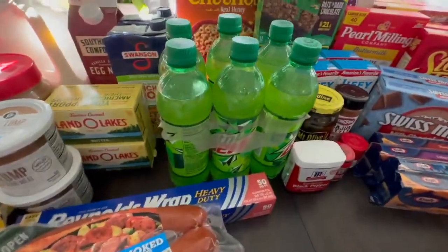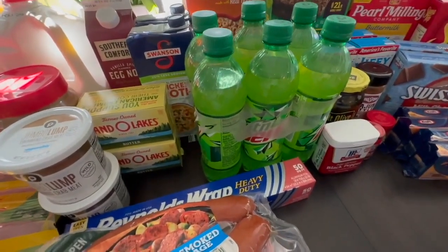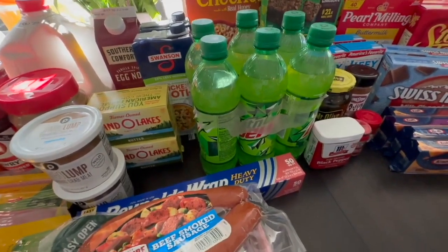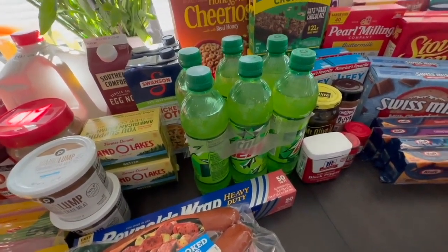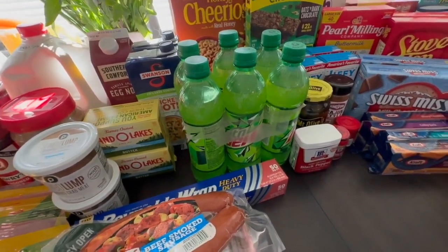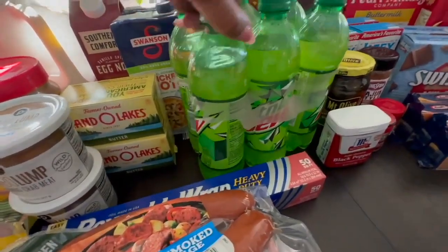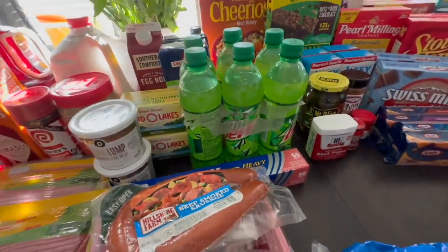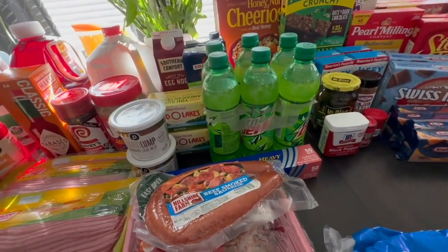I picked up some Mountain Dew because I have been craving Mountain Dew lately. You guys saw the little cans in my last haul. These were actually on sale today for $3.50. So I picked them up. The little cans was like $4.40. So I'm like, I probably should have just got the little cans though, because I don't need this, y'all. I don't need Mountain Dew. But there's that, my guilty pleasure for now, okay? And who cares, because it's holiday season.